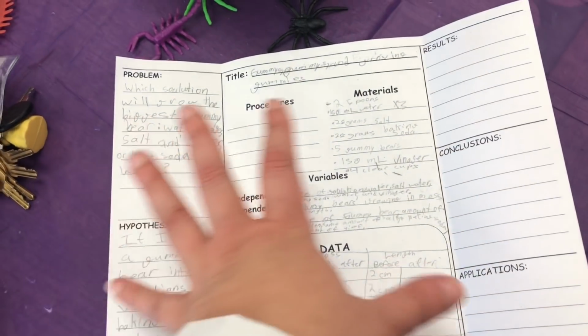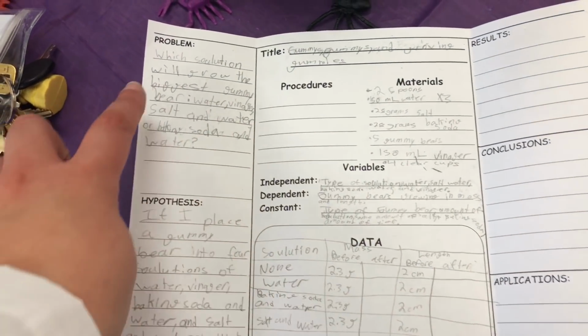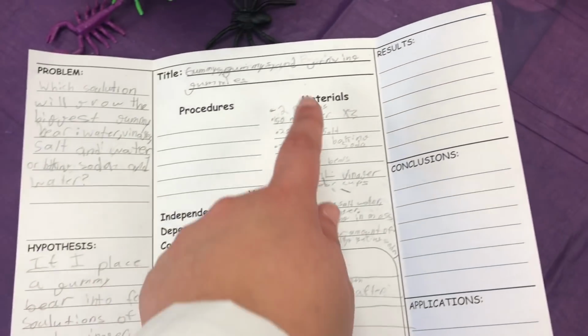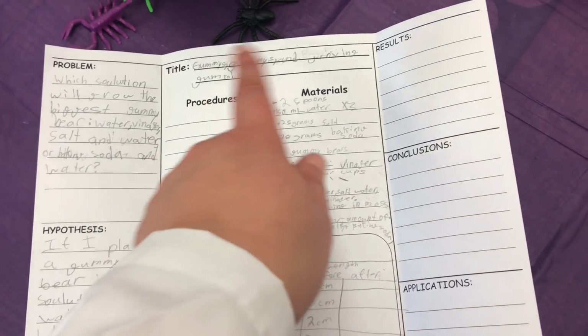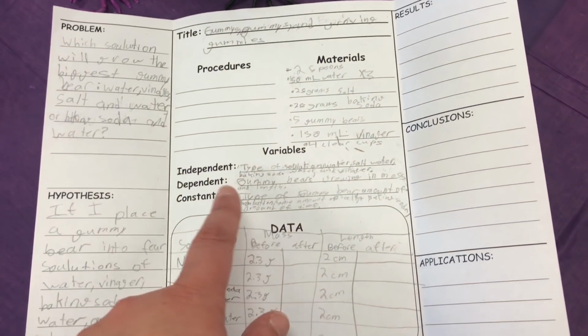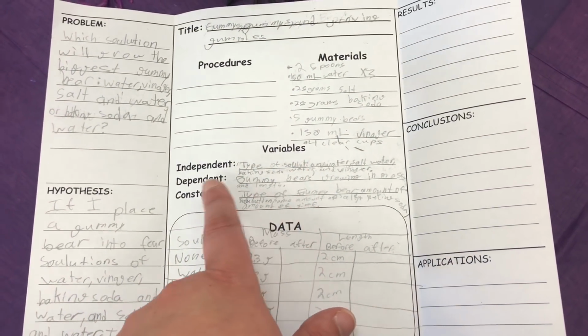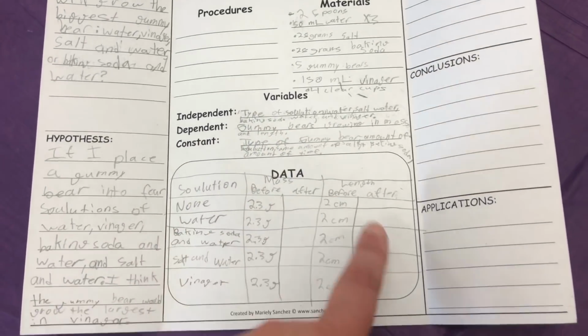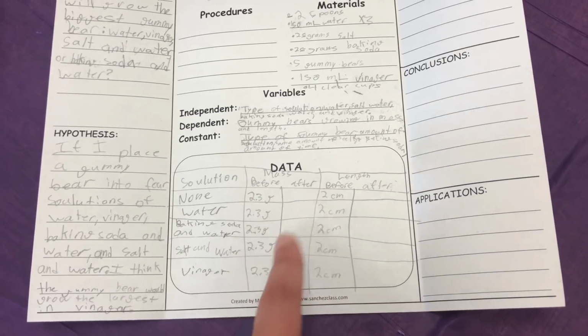So it looks like a science board, as you can see. So we put the problem as a question. We have an if-then hypothesis. We started by putting the materials. I told them to put a creative title for their project. We talked about the independent variables and the dependent variables and the constants. And they started creating their data for before.